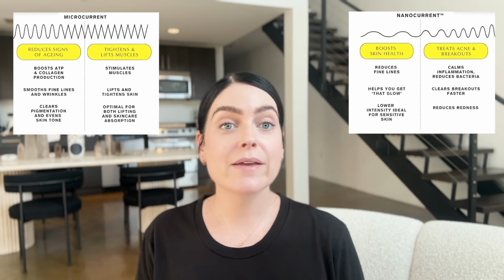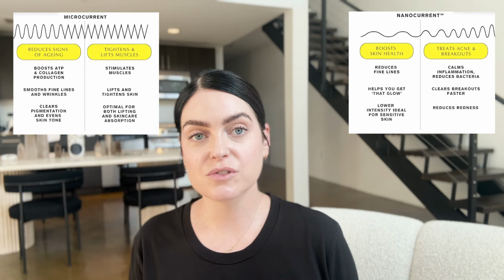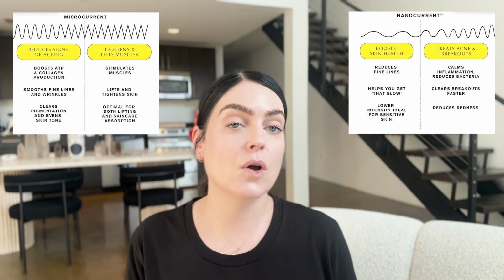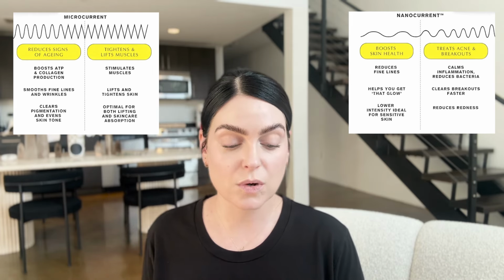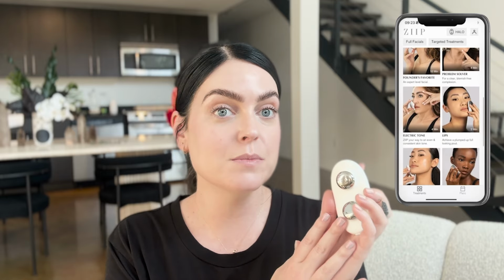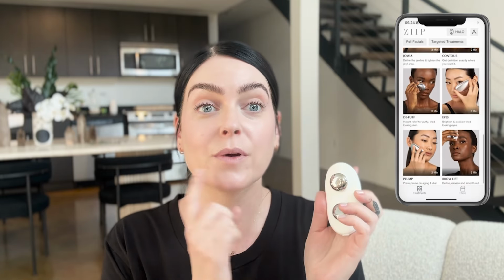So each waveform is designed to target a specific function. Either we're increasing lymphatic flow, or we're using collagen support, or increasing hydration. And these waveforms are then blended together to create these really custom treatments. Another reason why I love the Ziip so much is that it's not just an on-off. There are preset programs that tackle everything from breakouts to depuffing the under eye, all in a single handheld device that's easily used at home.